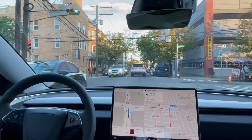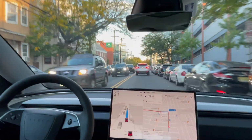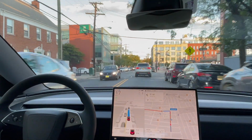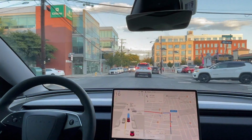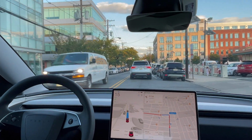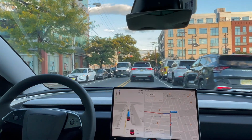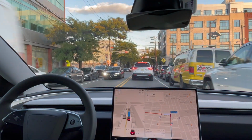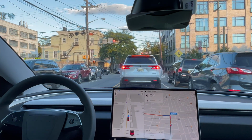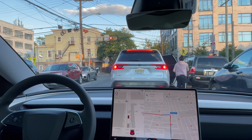Probably scared because of the pedestrian, but we had the right of way. Luckily, the car was a little further away behind me, but if a car was up in there, that wouldn't have been good. Nope, we had the right of way. It's being really cautious here. Makes sense. So I did tap the pedal a couple of times here. Okay. Person getting out of this vehicle.